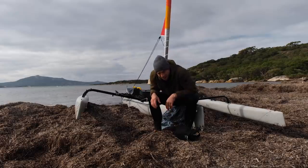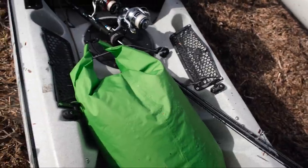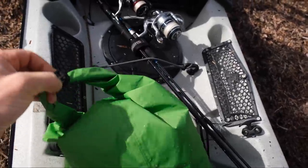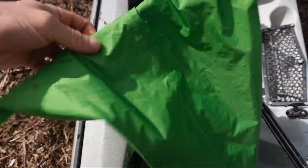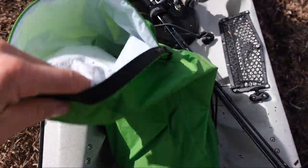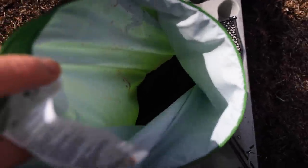So yeah, have a look at the carnage. I will warn you, there's a bit of blood here, okay? This is the bag that I had my drone and everything in. It's just been thrown in there because there's blood splattered on the outside. Actually, that's fresh blood because it already got washed out. But how's that? So there's a mess in there.